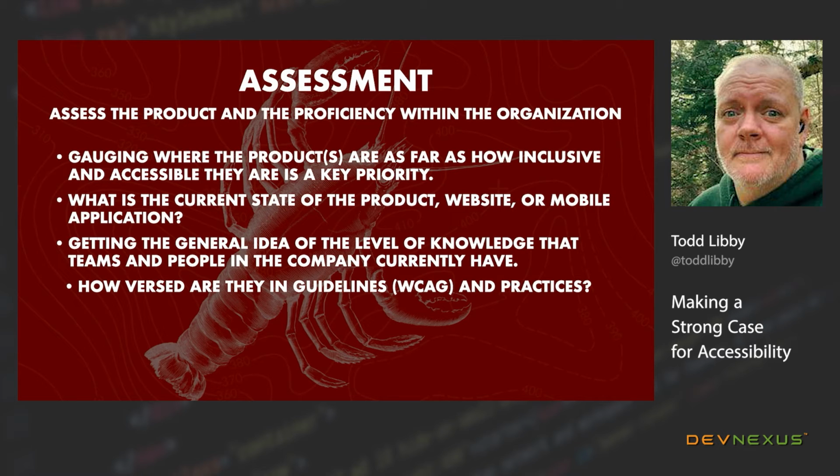How versed are they in the guidelines and practices? Now, the WCAG guidelines are not the Bible for accessibility. Oh, let me throw that out there too. How much training will you need? It's very important. How much training do you have already?